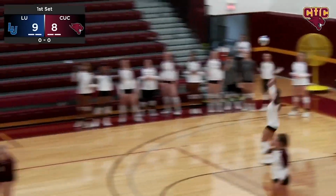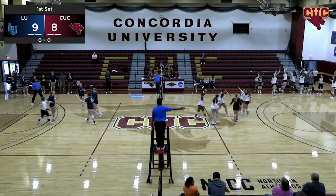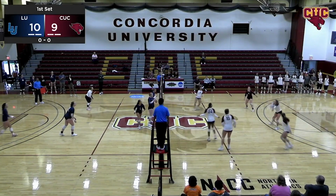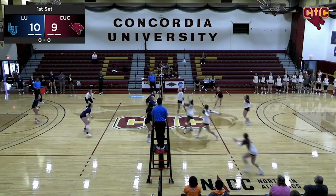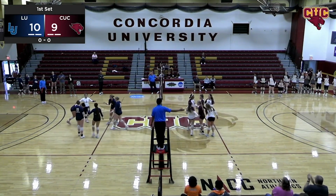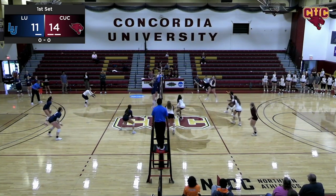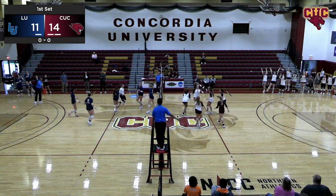CUC will do the honors for the Cougars. Serve is very strong, but not too strong. And since then, they have outscored them 10-6 as Rachel Livesay makes that. And that off the top of the net from Hankey. CUC able to pick it up. And block there is no good.